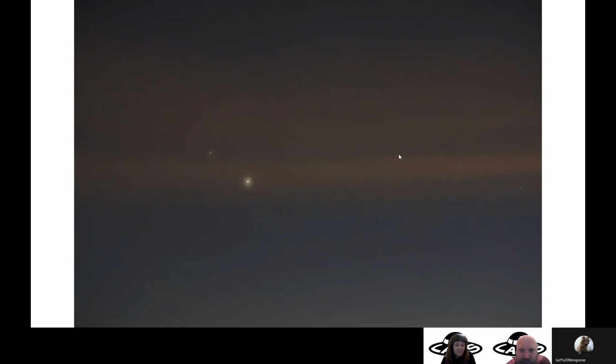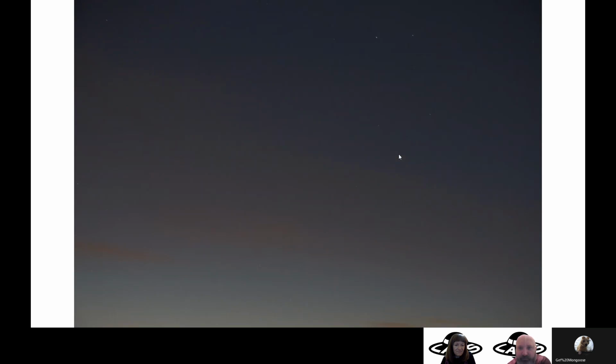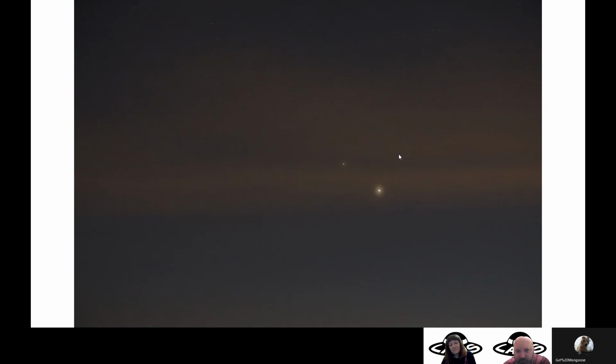That one again, you've got blur from jogging the camera. So yeah, lots of pictures. That one obviously moved quite a lot.